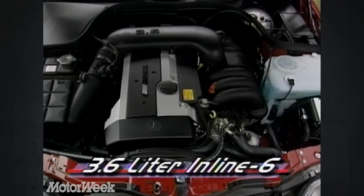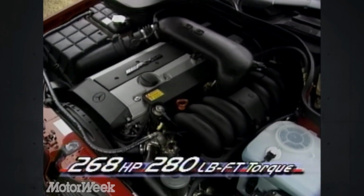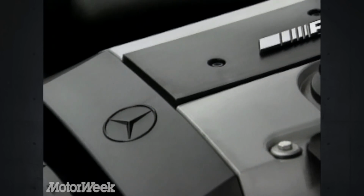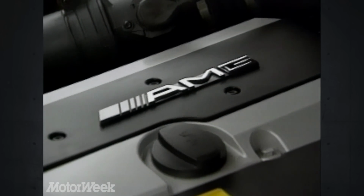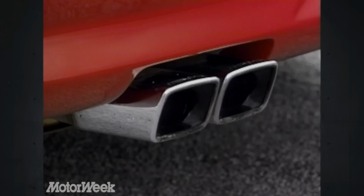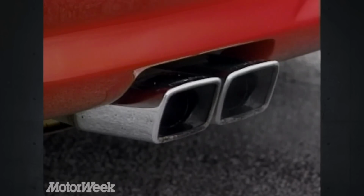The regular 2.8-liter C-Class block has been punched out to 3.6 liters. The inline 6 now makes 268 horsepower and 280 pound-feet of torque. That's thanks mostly to a cartload of new components, including cams, crank, pistons, and new engine management controls, as well as a throatier but still civilized exhaust system.